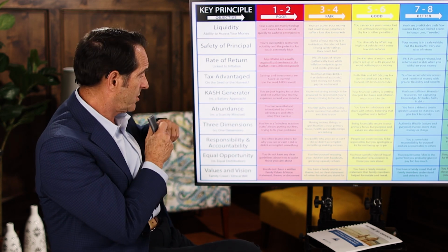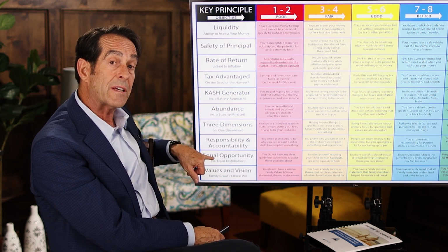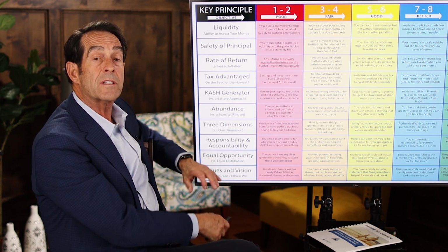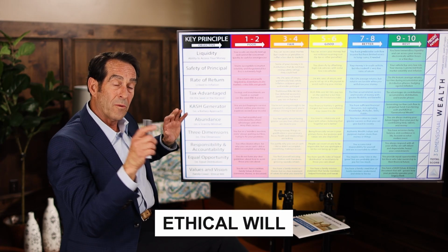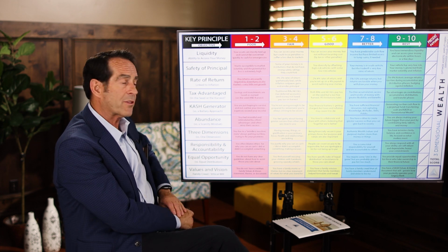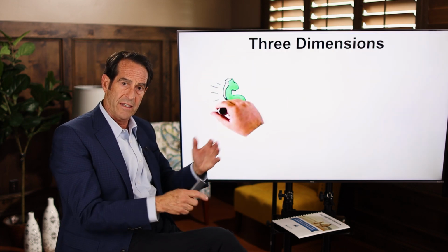Three-dimensional approach, like a three-legged stool: responsibility and accountability, equal opportunity instead of equal distribution, and a values and vision document. This is what I would call an ethical will. So let me share with you what I mean by three dimensions. There are three dimensions of what I call authentic wealth.